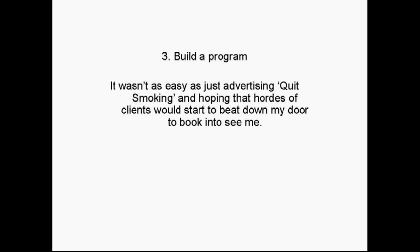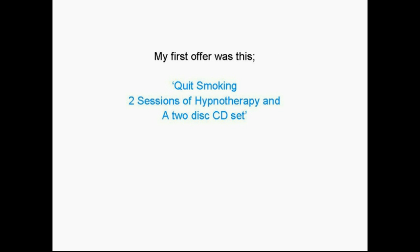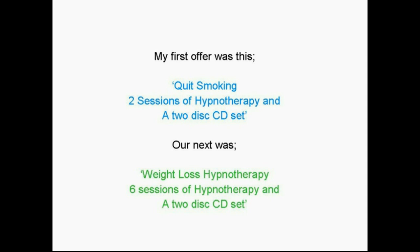It wasn't as easy as just advertising quit smoking and hoping that hordes of clients would start to beat down my door to book in to see me. My first hypnotherapy clients didn't come until I packaged up what I do into a quit smoking program. My first offer was this: quit smoking, 2 sessions of hypnotherapy and a 2-disc CD set. Our next was weight loss hypnotherapy, 6 sessions of hypnotherapy and a 2-disc CD set.